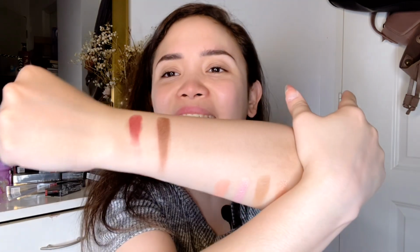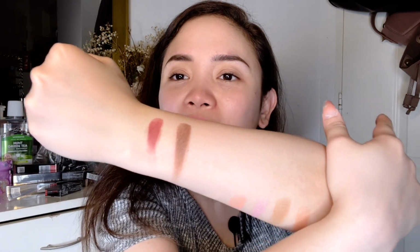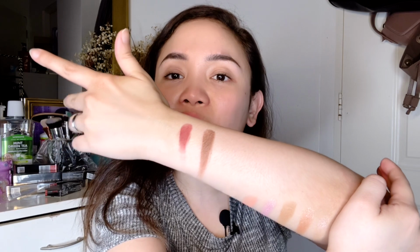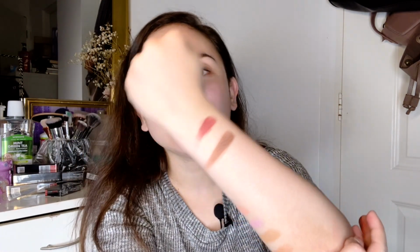Grabe, ang highly pigmented, sobra. Tapos, it's true to its color. Kung ano yung tingin mong payoff niya, ganun din yung payoff niya talaga sa skin. It's really nice. So far, so good. And I love that it comes with a brush. The brush is soft. Yeah, it's soft. It's nice. So, dual-ended siya. Merong pang buff. Meron din siyang pang-apply.